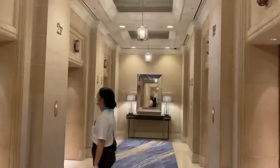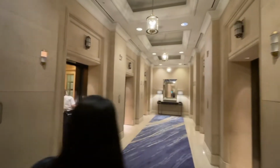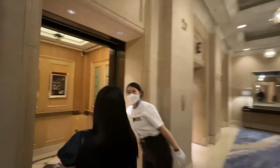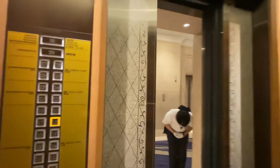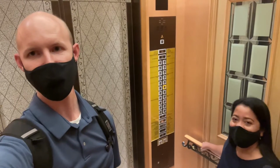Okay, we are on the 18th floor. Arigatou gozaimasu. Thank you. All right, so now we're going up to the 18th floor. This is really, really nice. And we're excited about exploring tomorrow. Yes. We got Lawson's tonight because we arrived a little bit later and the restaurants are already closed. But the food at Lawson's is amazing.